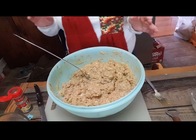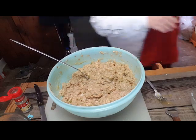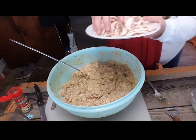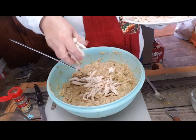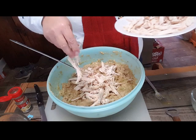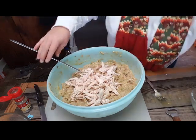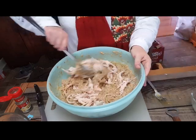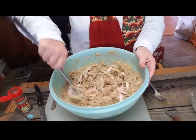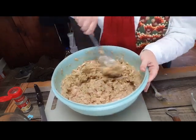Alright, so now I'm going to add in the chicken. Do you see the chicken behind my eggs? I'm going in with half the chicken. And you can do this two different ways. You can lay the chicken on the bottom of the pan, or you can mix it in, and I'm just mixing it in. I may need more of that chicken.